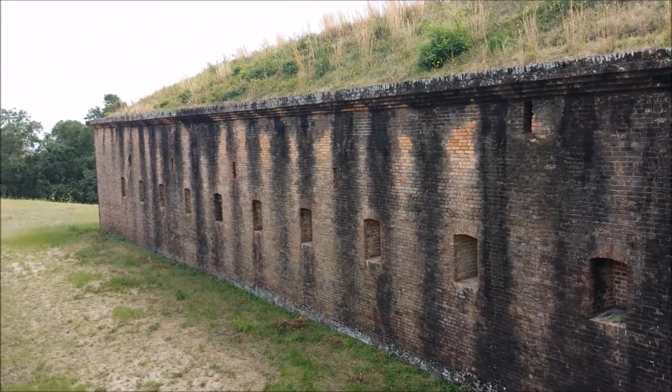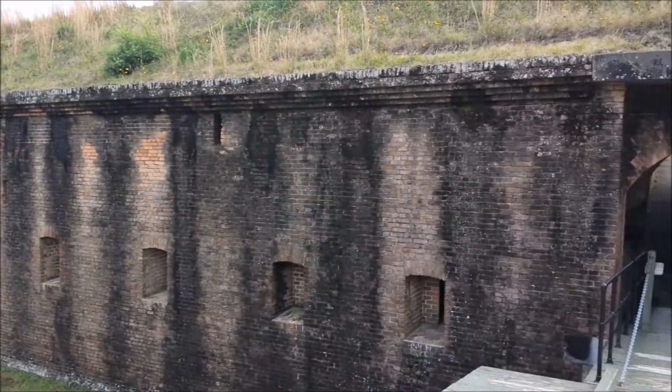Here we are at Fort Barrancas in Pensacola, Florida.